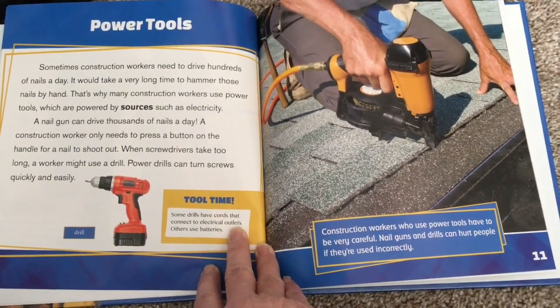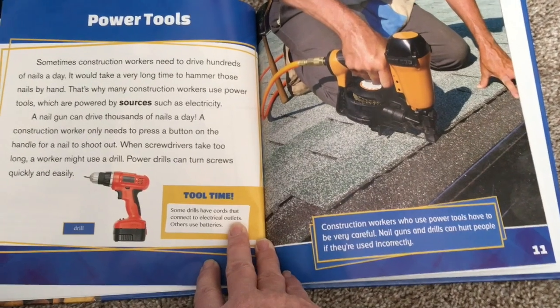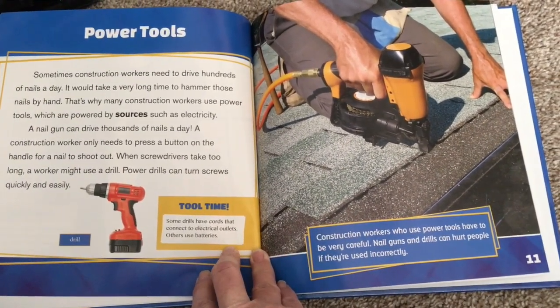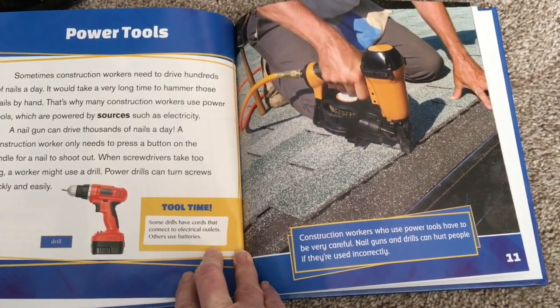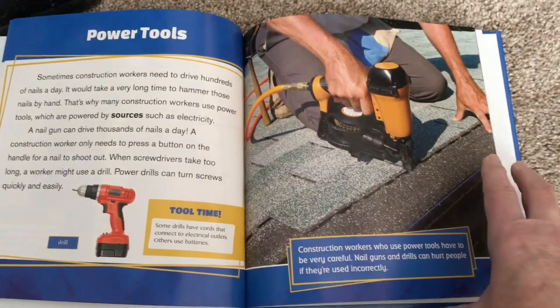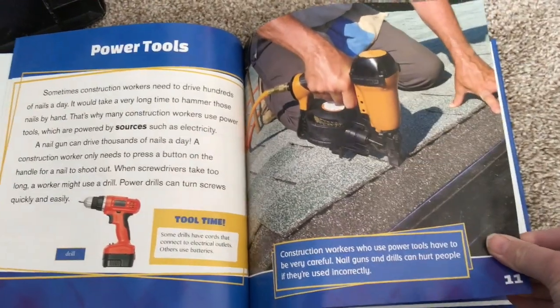When screwdrivers take too long, a worker might use a drill. Power drills can turn screws quickly and easily. Some drills have cords that connect to electrical outlets. Others use batteries. Construction workers who use power tools have to be very careful. Nail guns and drills can hurt people if they're used incorrectly.